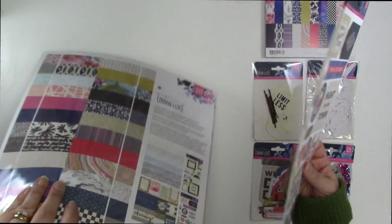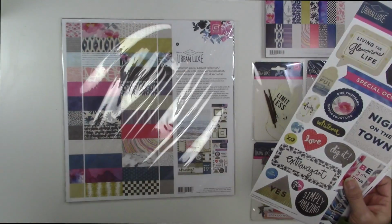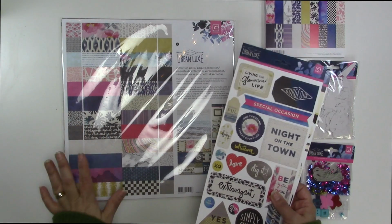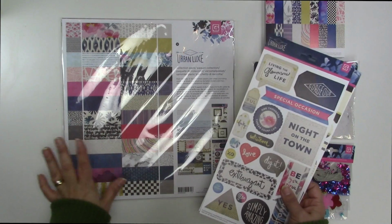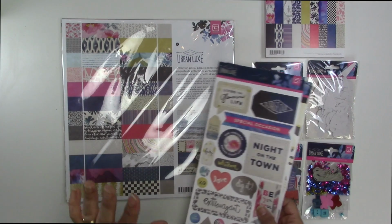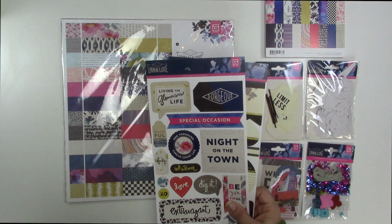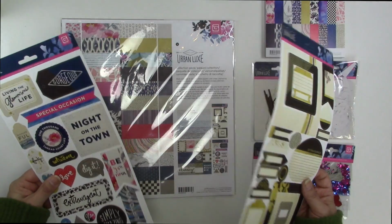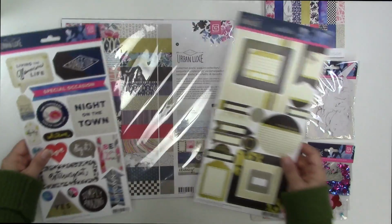So I've already opened the collection pack. First of all, I want to say thank you to Basic Gray for the giveaway. It's an awesome giveaway, awesome collection. I really love it. I love all the blues and pinks, and I love how it's got this kind of purpley look in it too. I just love it. So I'm going to show you guys what comes in all of the parts of the prize that I got.